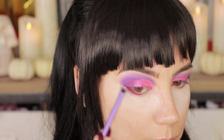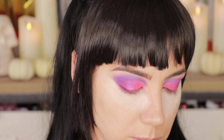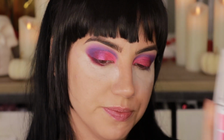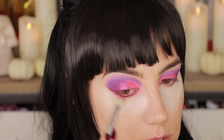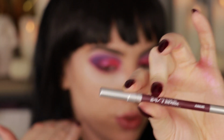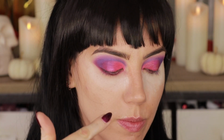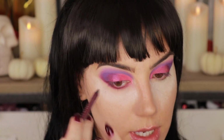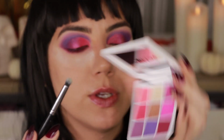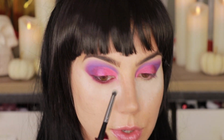Of all the darker purpley shades in this palette, this one seems to perform the best so far. It's mostly C1 and C2 that are just not doing it for me. I'm gonna grab a clean blending brush and blend the edge of that out. For the waterline, I'm gonna grab the Urban Decay 24/7 pencil in the color Alkaline because I think it'd be nice to continue that burgundy shade that we put on the lower lash line into the waterline itself. And on a clean pencil brush, I'm gonna go into B2 again, and use that to highlight the inner corner.